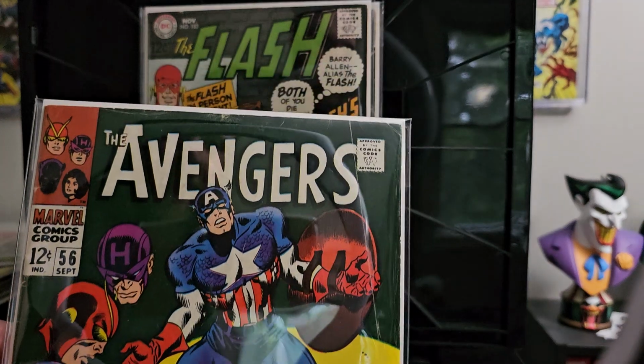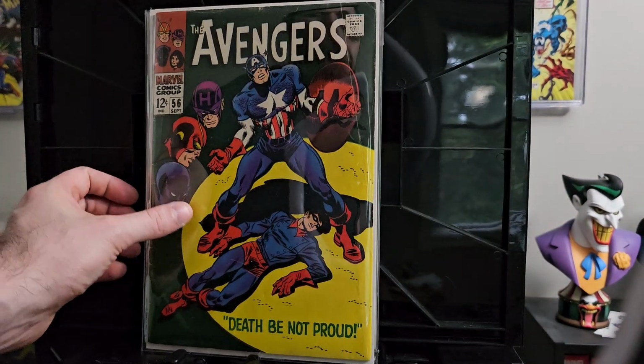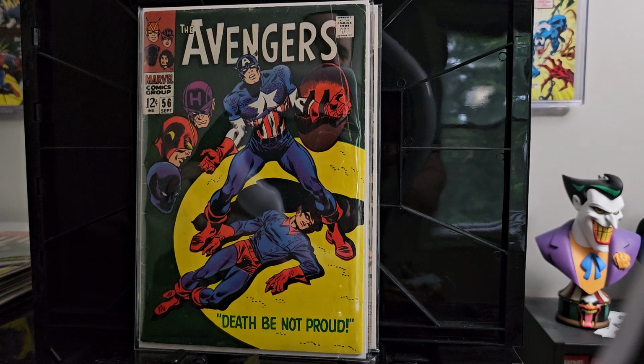And again, Avengers is a run I pick up some here and there, trying mostly for very fine when I go out of my way to pick up a single issue. If it's included in a lot for a good deal, I'm less picky about it, but other than that, let's get into the next lot I have, which was a pretty awesome eBay find.